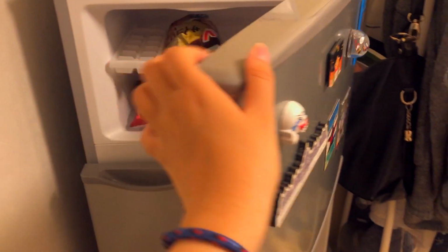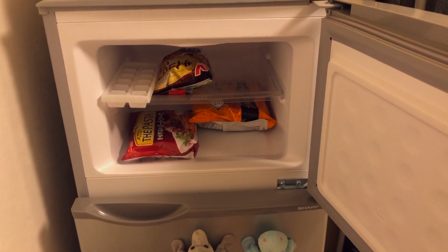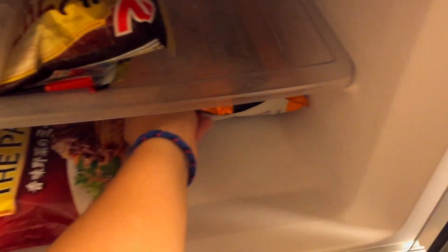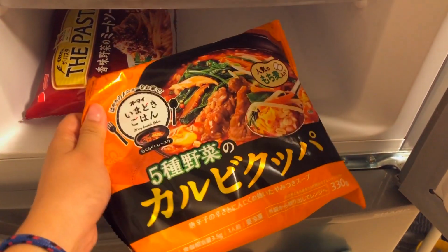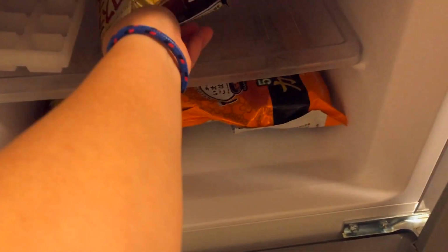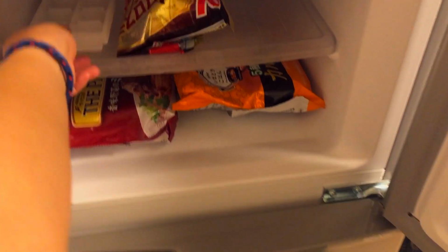The fridge is actually pretty big and there's a freezer on the top, and I keep some instant food in there. I eat this only on days when I come back late from work and am too tired to do any grocery shopping. Right now I have frozen pasta, frozen Korean food and fried rice. I also have an ice tray in here.